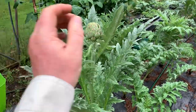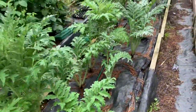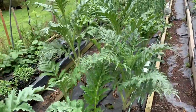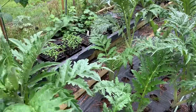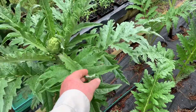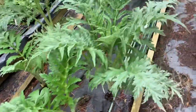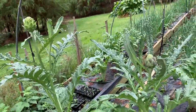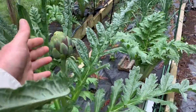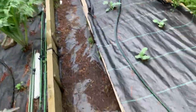Here we have got my artichoke, which is coming along nicely. Just given these plants a dose of Epsom salts. I put in a spoonful to a 9-litre watering can and they will love it. So we've got some nice heads forming. I reckon in another week, 10 days, we'll be picking some artichokes.